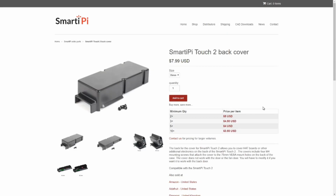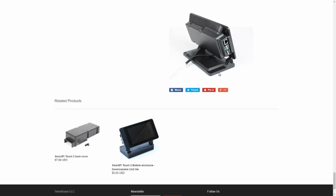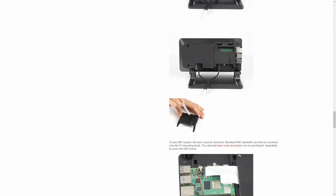I think this particular system has a lot more thought put into it. So it allows the best possible capability. And again, that's the Smarty Pi Touch 2.